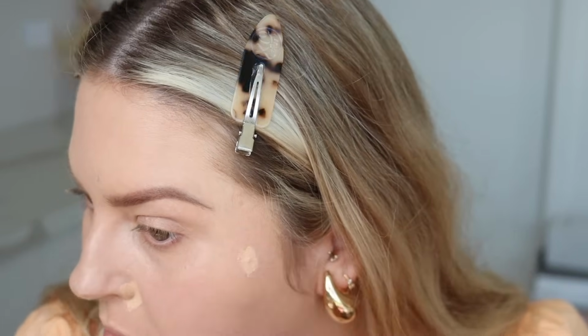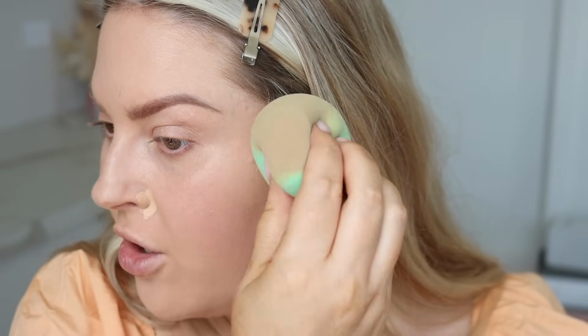So the color I'm using is Nude, and then under my eyes I'm going to try the shade Pink Pearl, and I might use a little bit of Nude where I want a little bit more coverage around my nose. I don't really need more coverage anywhere, but I'll just pop some on in a couple of places. Why not? I want to be able to feel how it feels on my skin on a large area, not just a scab. Kind of feels hydrating.